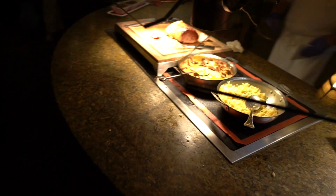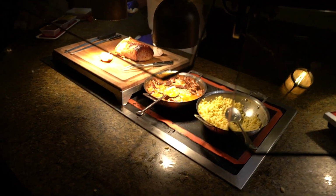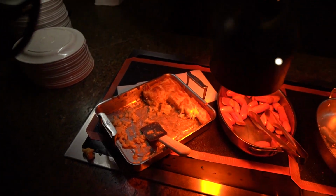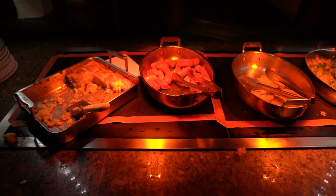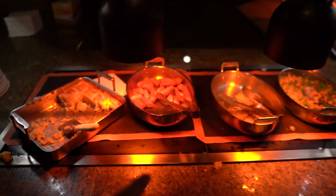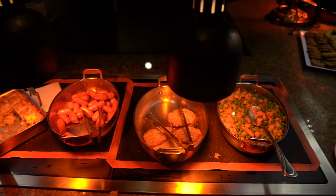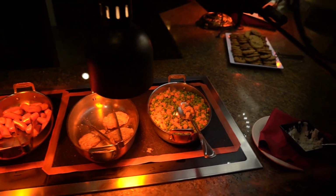What is this? Spätzle. And then you have a culinary cast member here with a pork roast. Oh, look over here, they have a kids section as well. They have some macaroni. I think those are just normal hot dogs. It says Frankfurter, but you're not tricking me, that's a hot dog. Also some potato pancakes, those look good. And then some mixed vegetables.